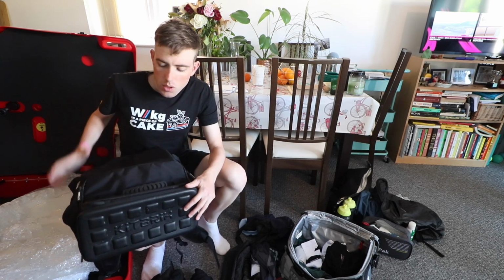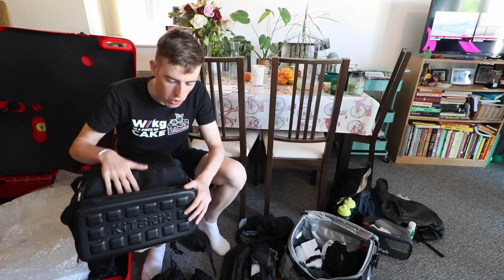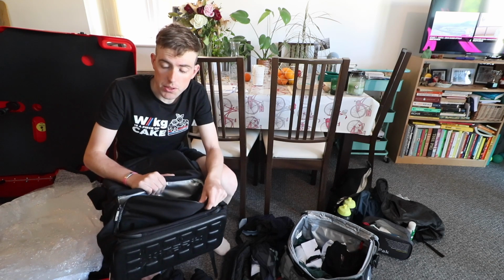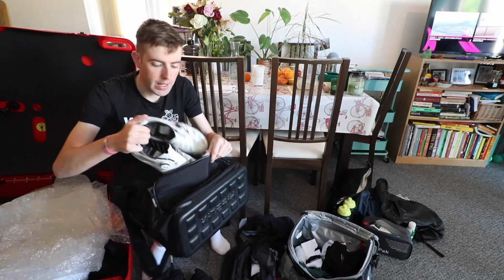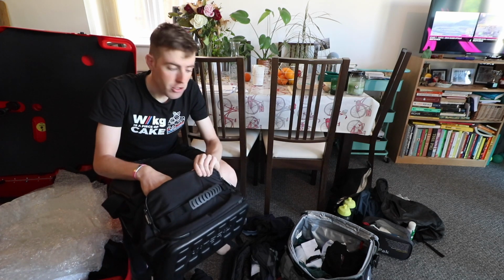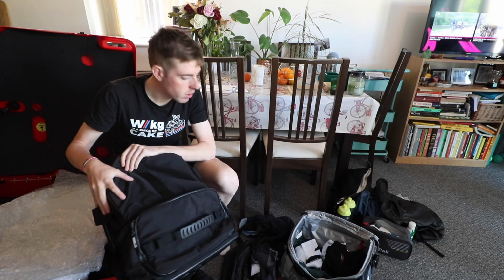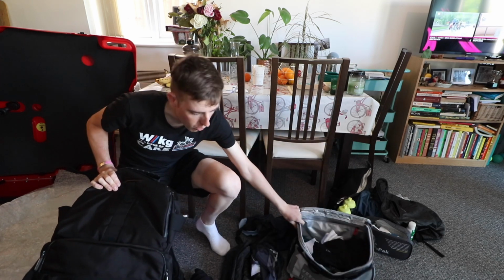So let's quickly run through what I'm going to be taking on this trip. I'm going to have my rucksack, which has 2 compartments. I will always travel with my cycling shoes in my hand luggage and my helmet. Now my helmet I can clip on the outside, or I can throw it in this bag, which I'm also taking as hand luggage, to go in the overhead locker above me.